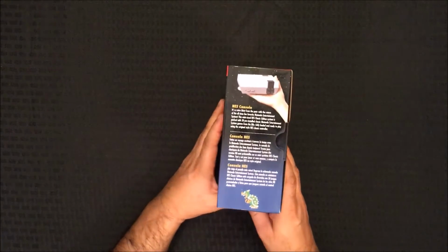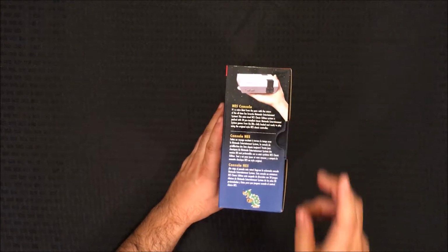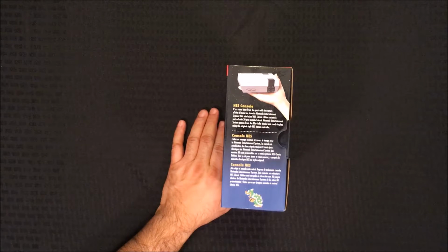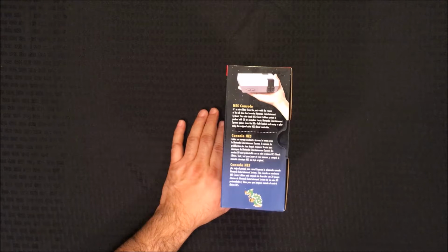What do we got on this side? Okay, so then it's console. You can kind of get an idea of how big this thing is or how small it is based on a little picture there. NES console. It's a retro blast from the past with the return of the all-time fan favorite Nintendo Entertainment System. This mini-sized NES Classic Edition system is packed with 30 pre-installed classic Nintendo Entertainment System games from the 80s. Fully loaded and ready to play using the original style NES Classic controller.